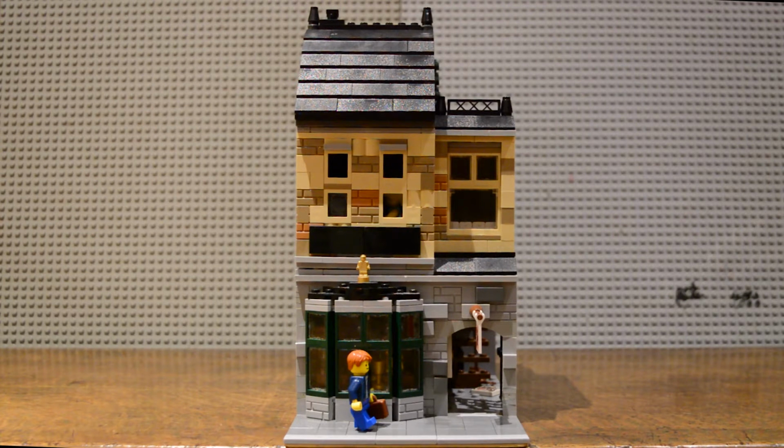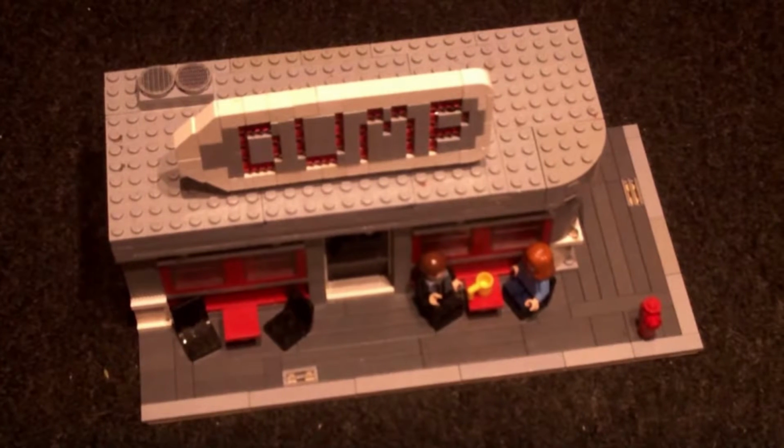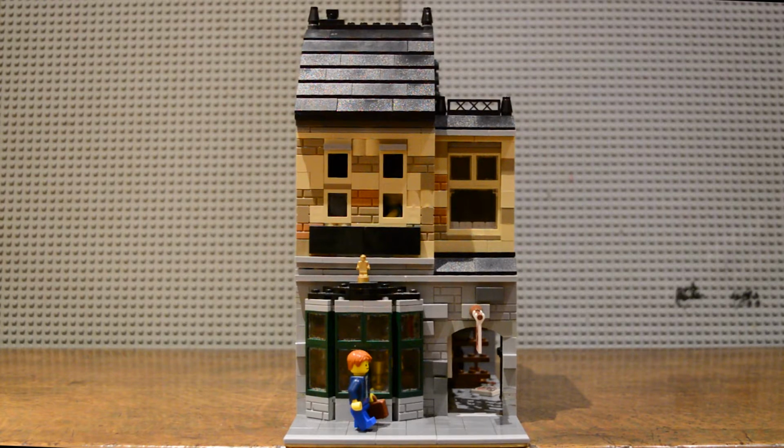Today I shall be showcasing a custom modular building that I've built, similar to the American-style diner I posted a video about some time ago. This time, we have an antique/vintage store that I affectionately call Bricks and Pieces. I shall waste no more time on an introduction and shall get right into the details.